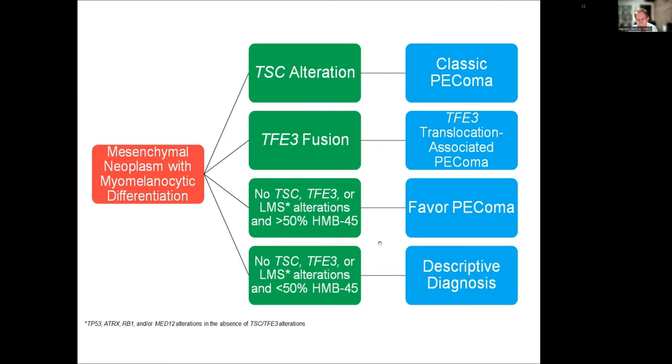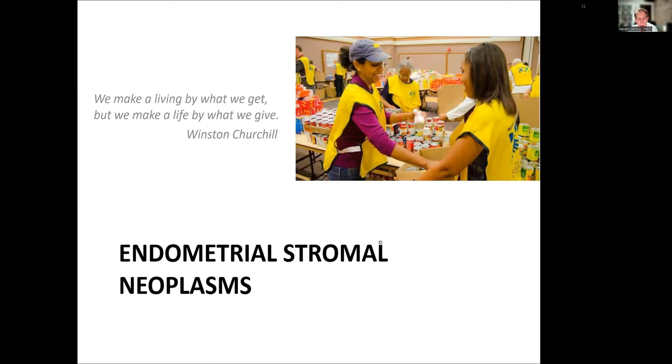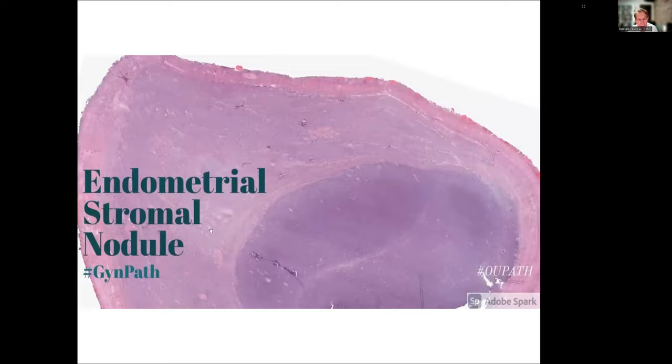So that's just a kind of helpful way to think about it. All right, well, let's go on to endometrial stromal tumors. And these, of course, begin with the endometrial stromal nodule. Some of you may have seen an earlier video that I did on this topic with this stromal nodule here, with just a little bit of slight infiltration.